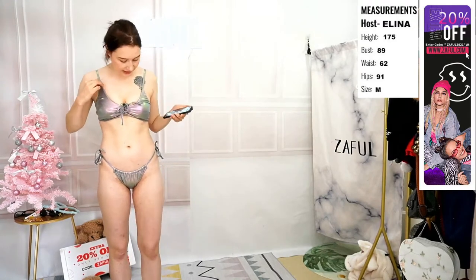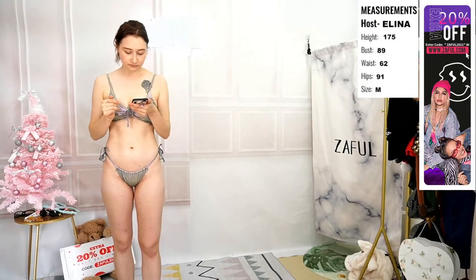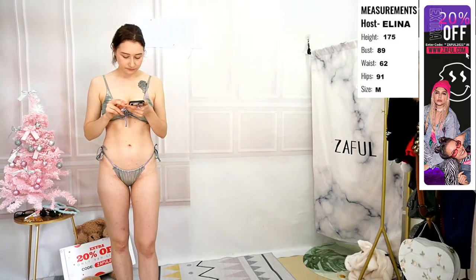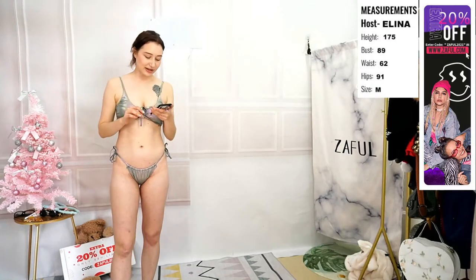No, we have light pink and silver, but I really like this color because it looks special, I think. It looks more interesting. Actually, it's true, I think not all kinds of bikini will fit me, but it's maybe the first time I really like this kind of bikini. All parts, even the backside, I also like.